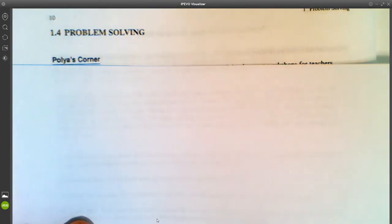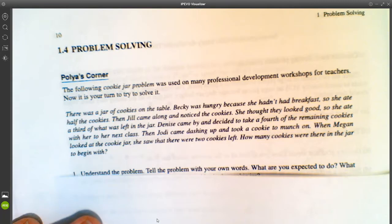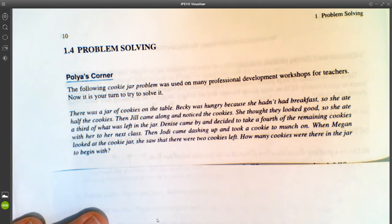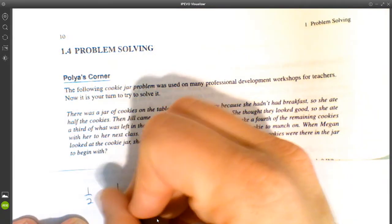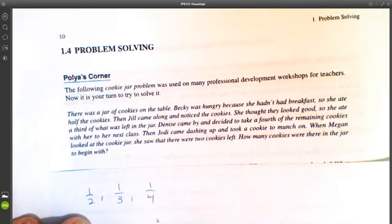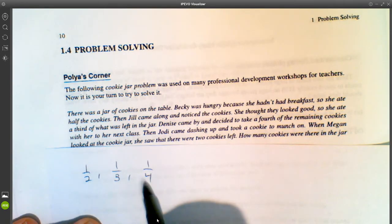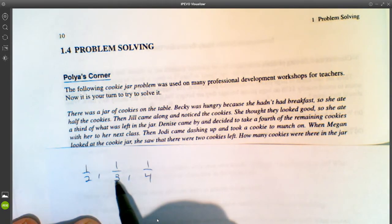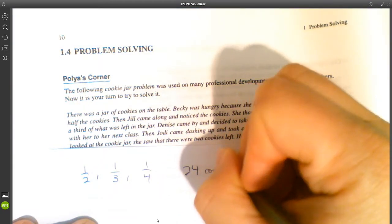As for 24, a lot of times people end up with the answer of 24 because they see fractions in the problem and they automatically think to themselves, common denominator, right? So they see that someone came along and took half of the cookies, and then someone else took a third of what was left, and then someone else took a fourth of what was left, and they're like, I can get a common denominator. How do I get a common denominator? Well, I multiply all of the denominators together, and 2 times 3 is 6, and 6 times 4 is 24. So there must have been 24 cookies to begin with.